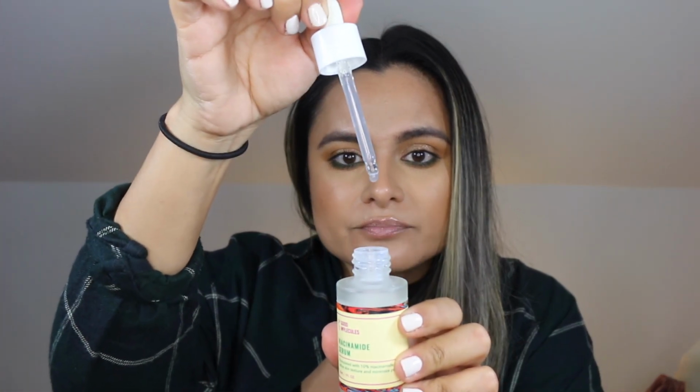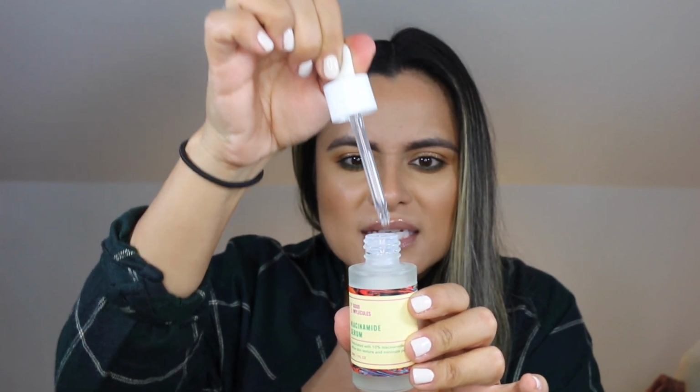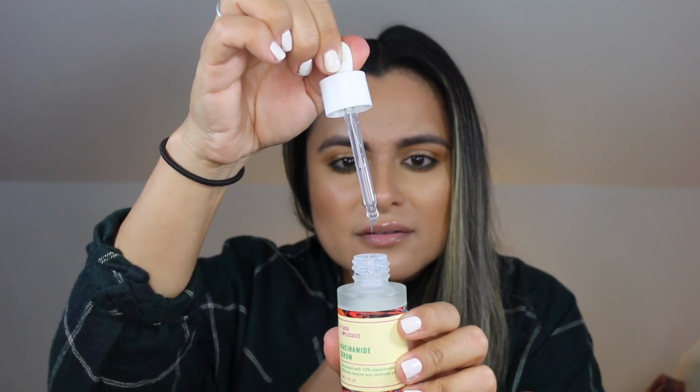the niacinamide serum. I do take, I want to say, about 4 to 5 drops of this and then apply it over the skin. I do like that this formula isn't as thick as The Ordinary's formula, which was not my favorite, but this is very easy to apply, very easy to use.